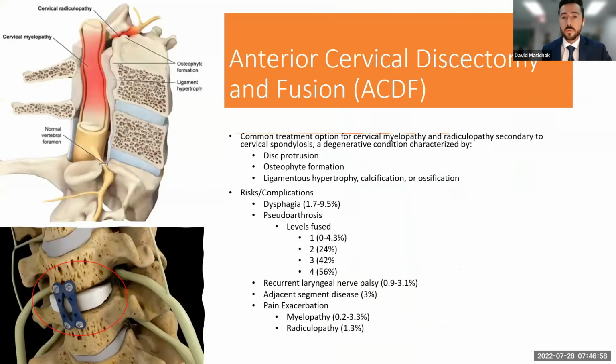Anterior cervical discectomy and fusion, or ACDF, is a common treatment option for cervical myelopathy and radiculopathy secondary to cervical spondylosis, which is a multifactorial age-related degenerative condition characterized by disc protrusion, osteophyte formation, and ligamentous changes, including hypertrophy, calcification, and ossification. The risks and complications associated with this procedure include dysphagia, pseudoarthrosis, recurrent laryngeal nerve palsy, adjacent segment disease, and pain exacerbation. But despite the low complication rates and the ability to correct the anatomy surgically, the spine patient often requires a more holistic and patient-centered approach to assess true outcomes and change in disease burden.